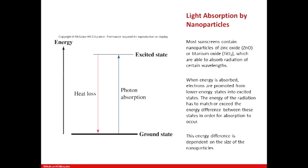Okay. And when energy is absorbed, electrons are promoted from a lower energy state to an excited state. The energy of radiation has to match or exceed the energy difference between these states in order for absorption to occur. And that's what happens for zinc oxide and titanium oxide. They work in this regard, and I'll explain to you a little better in just a minute. The energy difference is dependent on the size of the nanoparticles.